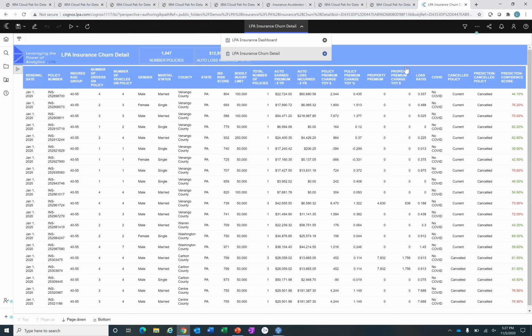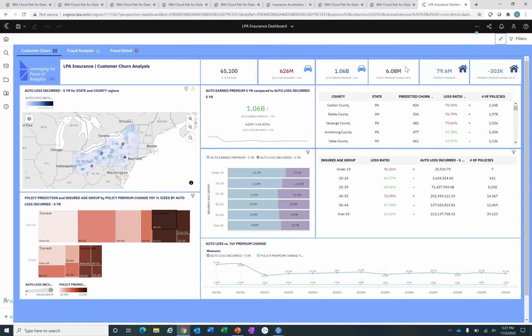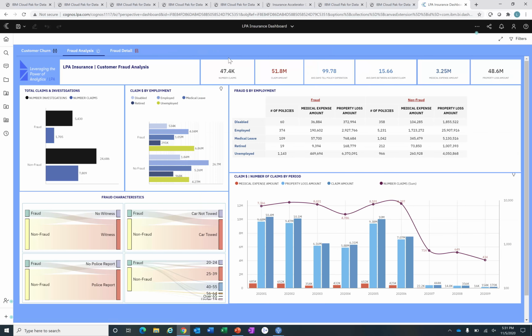Let's move back up to our dashboard. All right, let's look at the fraud analysis dashboard. So the first thing you'll notice again is at the top of the dashboard, we have our KPIs and metrics that are important to us, including the number of claims, the claim amount. And if we start over here on the left, we can see there's a breakdown of predicted fraud.